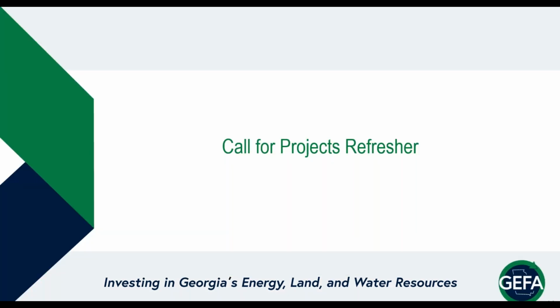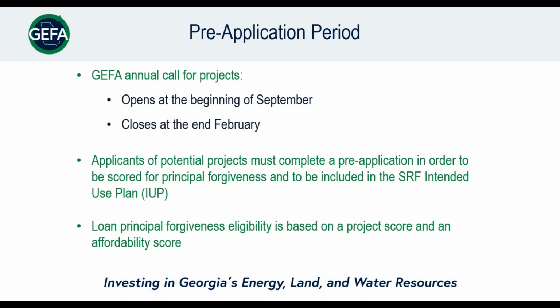The next section I'd like to go through is the call for projects refresher. GEFA's annual call for projects for this year is tentatively scheduled to open September 1st and close on February 28th of 2022. Applicants of potential projects must complete a pre-application in order to be scored for principal forgiveness and to be included in the SRF intended use plan, or IUP, which we discussed in more detail in the first webinar.